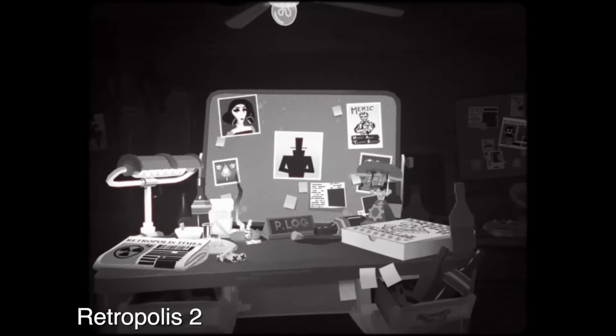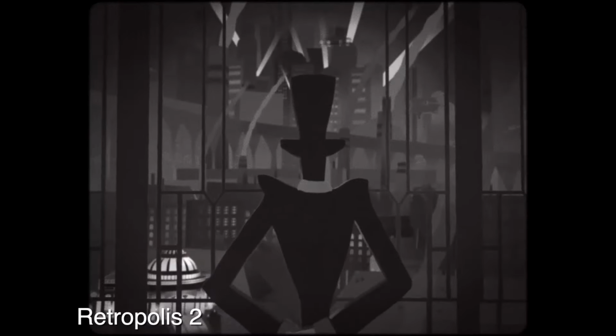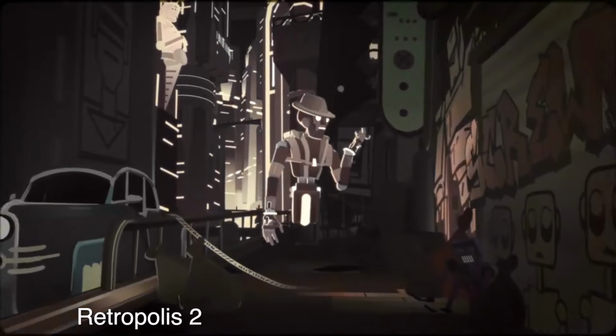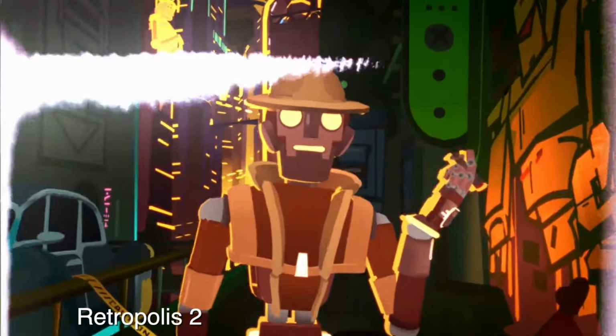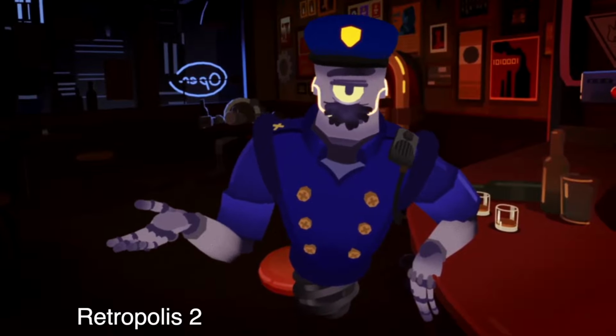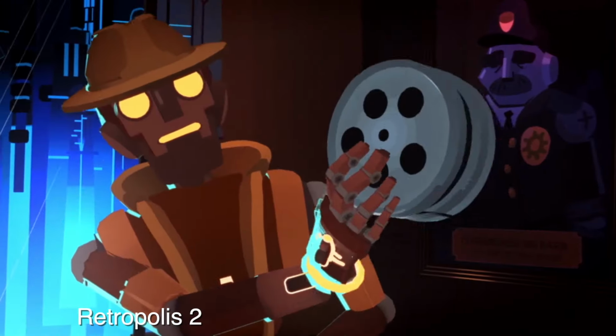But I'm hoping it does fairly well because it does look really ingenious with some of the elements in there. So keep an eye out for Retropolis 2 Never Say Goodbye, making its way to PSVR 2 on the 21st of June, and providing us with the only release date that we actually know of in this month for a game. So yeah, that one's coming our way.